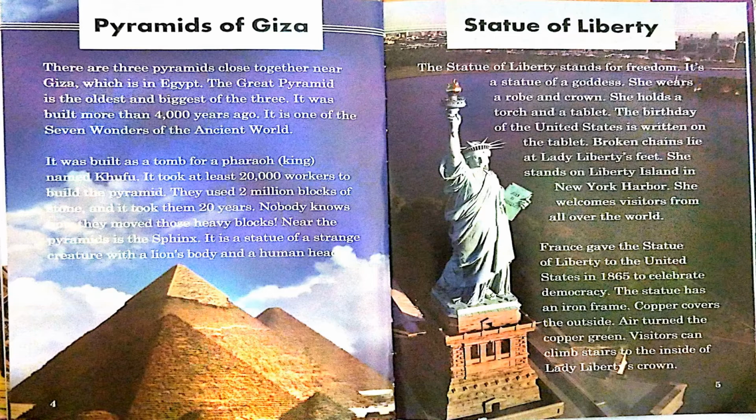Statue of Liberty. The Statue of Liberty stands for freedom. It's a statue of a goddess. She wears a robe and crown. She holds a torch and a tablet. The birthday of the United States is written on the tablet. Broken chains lie at Lady Liberty's feet.